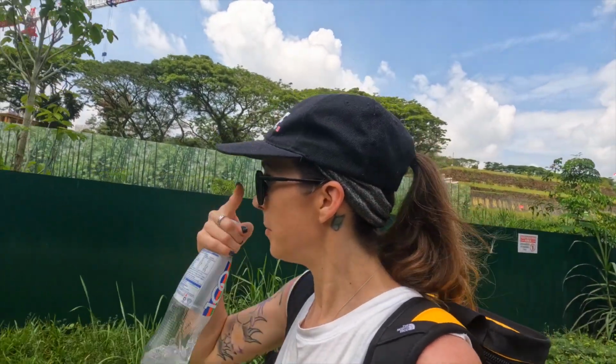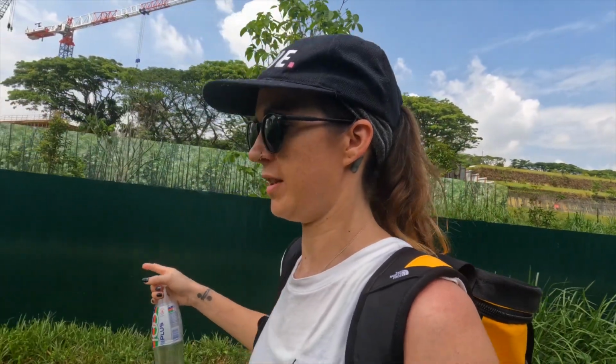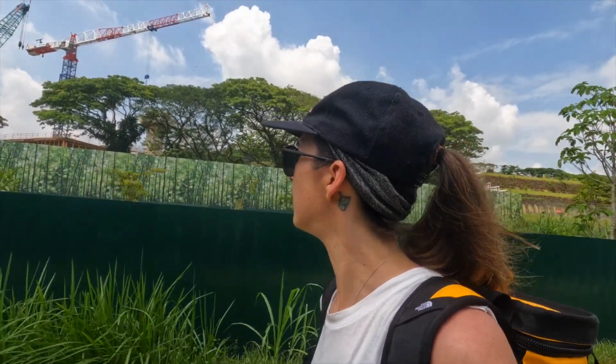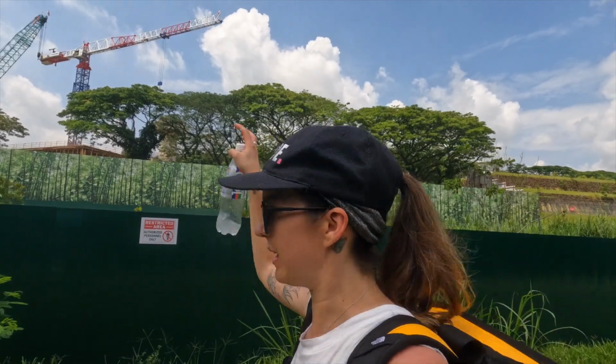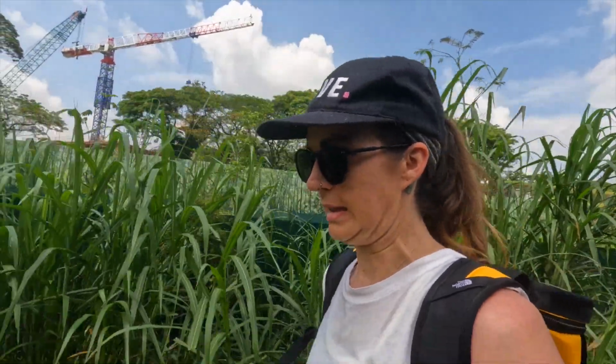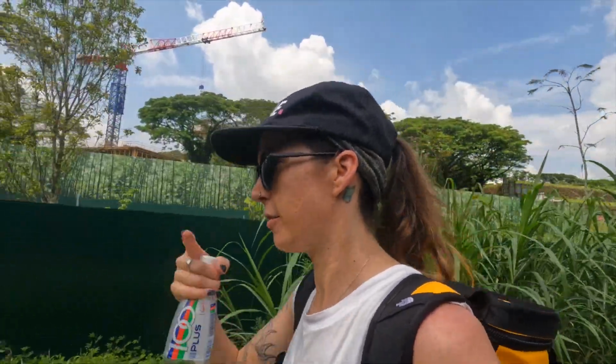Lots of building work going on. I don't know if this bit is to enhance this area or whether it's going to be buildings. I can see buildings behind it, but not too sure what's going on here. I mean, they've made the boards green, so I guess it's the green corridor.